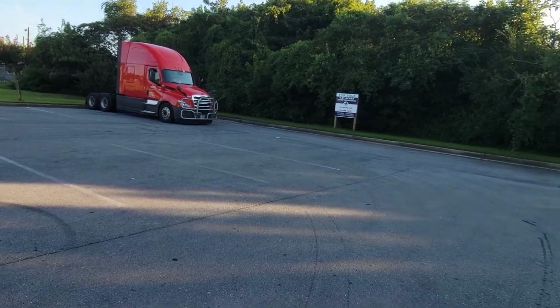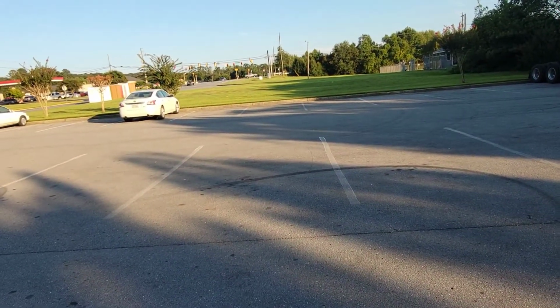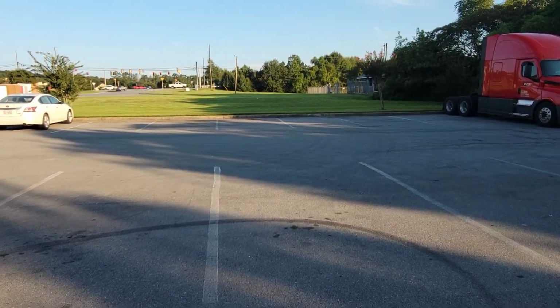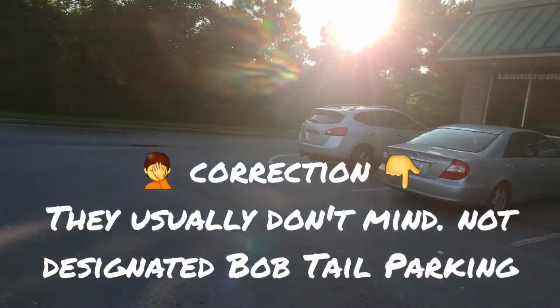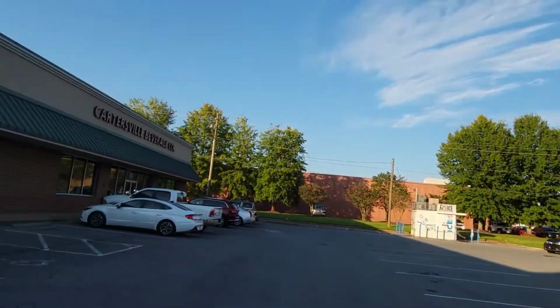As you can see, there's our truck. So for the truck drivers nearby, I know with our company, they know us already, but they do have bobtail parking here. Usually they're pretty relaxed about it. So why don't we go ahead and work our way in?